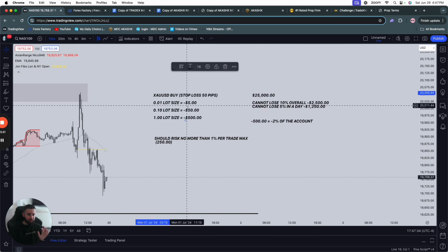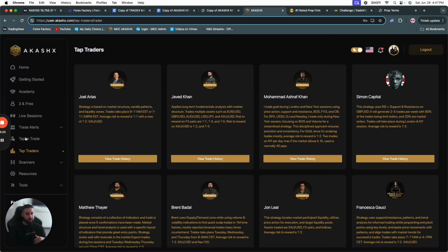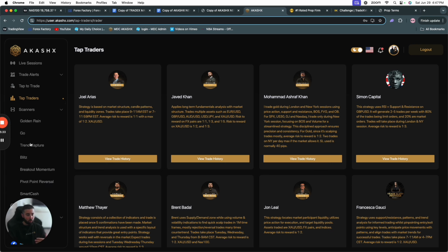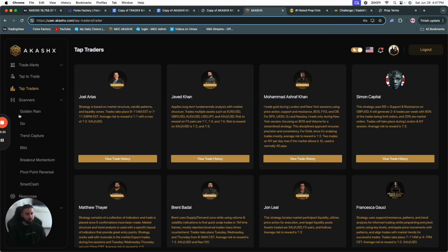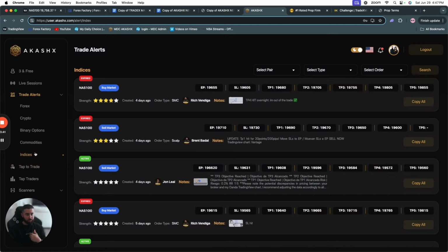So that is the Tap to Trade portion. We also have other services like the trade alerts, and the ability to take your own trades utilizing some of our scanners like Golden Rain, Go, Trend Capture, etc. I want to start with the trade alerts really quickly. Myself, I am somebody that loves the trade alerts. I send trade alerts very frequently for NAS 100.